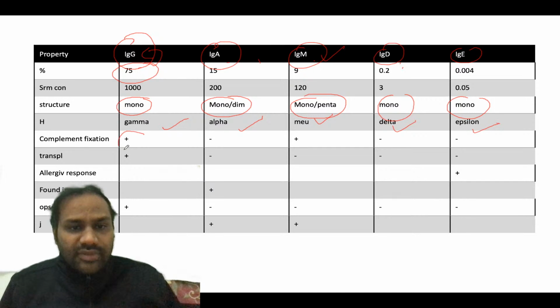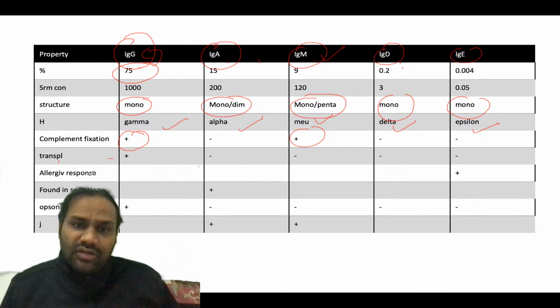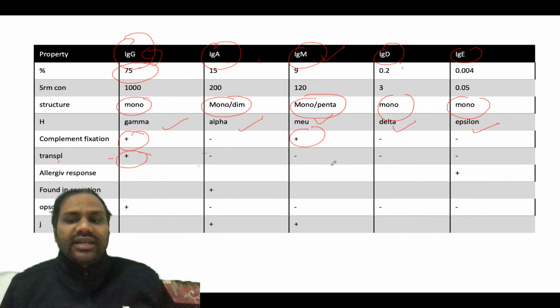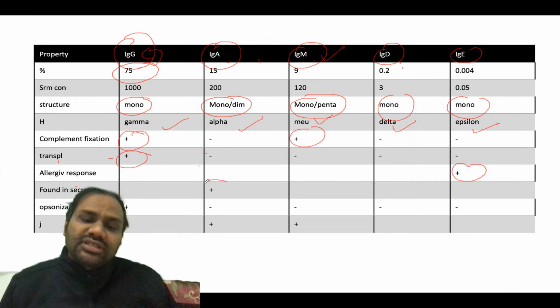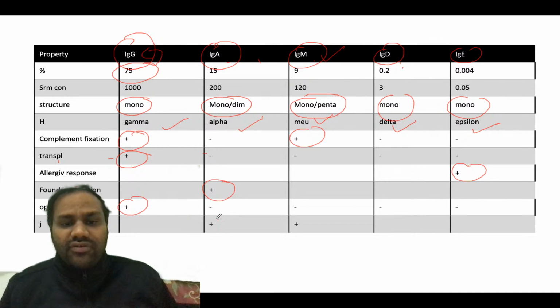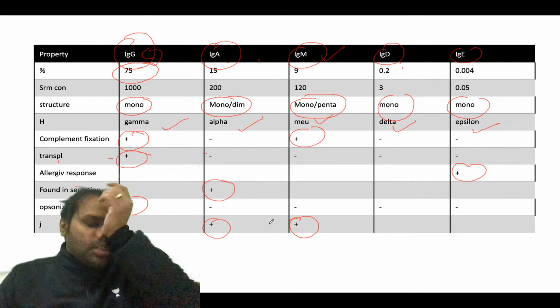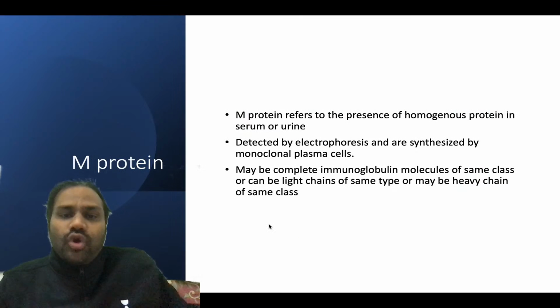Complement fixation is done by G and M. Transplacental crossing can happen only in the case of IgG. Allergic response is given by IgE. Secretions are found in IgA. Opsonization is done by IgG, and the joining J segment is found in IgA and IgM. So these are the basic things you need to know about immunoglobulins.